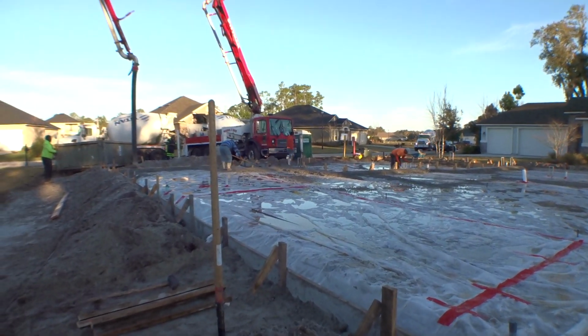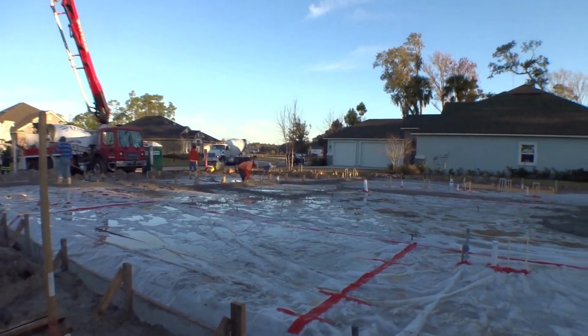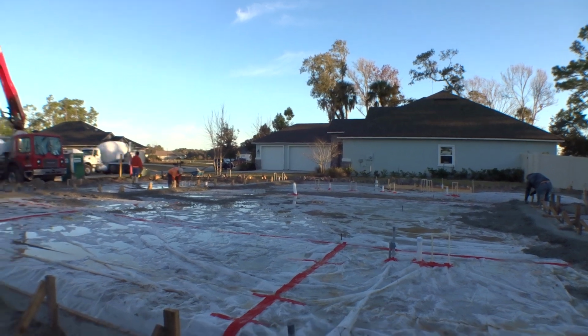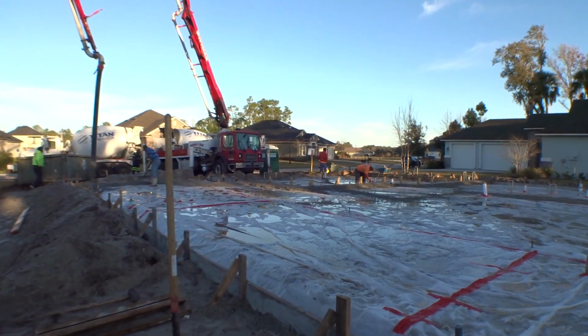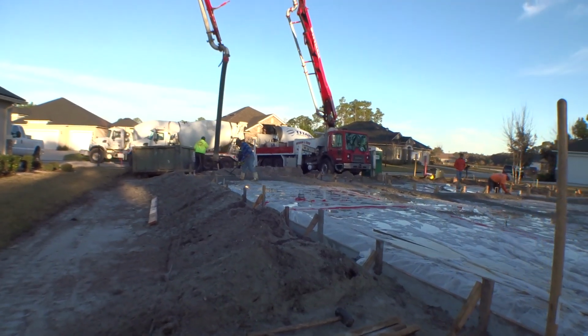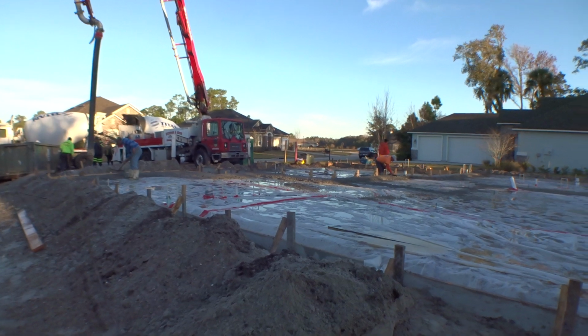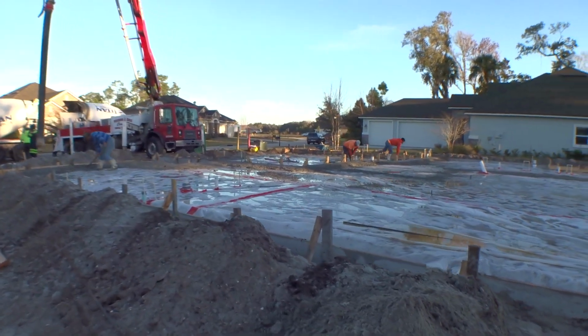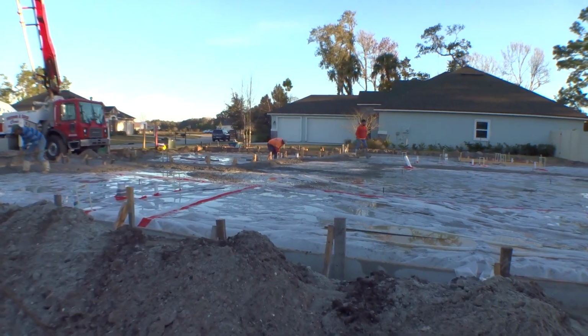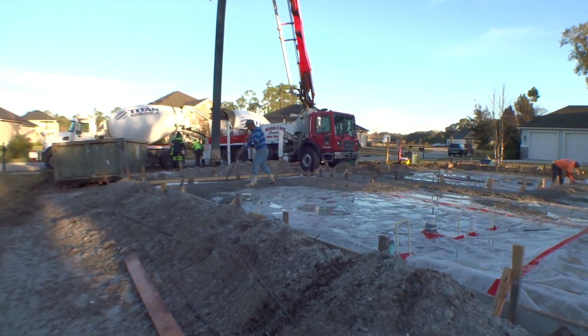Fibercrete is a very strong product, and most of the builders are using 2,500 to 3,000 pound concrete. Here we're using 3,000 pound fibercrete. So there's a couple different scenarios we do here in Florida. Again, it's either a stem wall or slab on grade. Of course, this is slab on grade, okay? So I wanted to throw that in so you guys know a little bit about different concrete ways they do things. Okay, so we're going to shut the camera off.